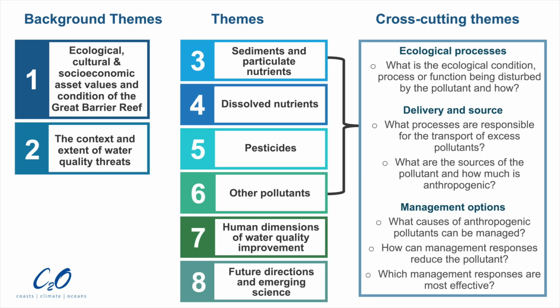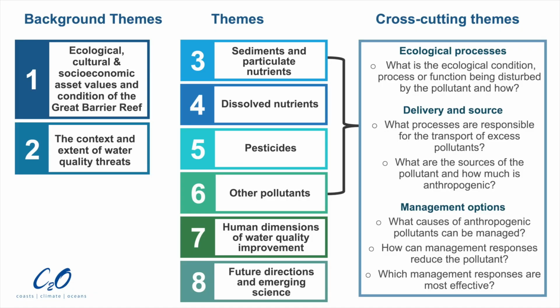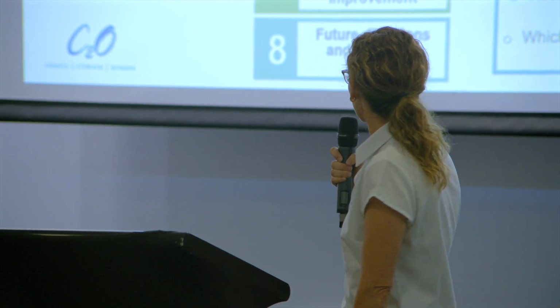The 7th theme is around human dimension. So how have the programs, how effective have they been? What are some of the barriers and enablers for adoption? And then a question around traditional owner involvement, which we'll hear a bit about today. And then a couple of questions at the end around the future directions around monitoring, evaluation and co-benefits, which is obviously something of interest to a lot of people.